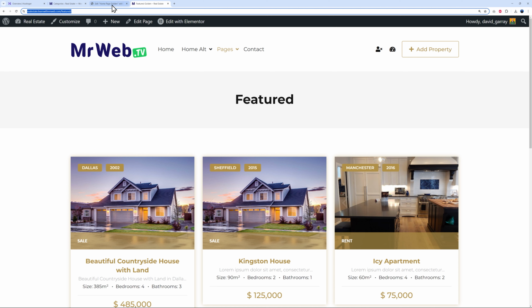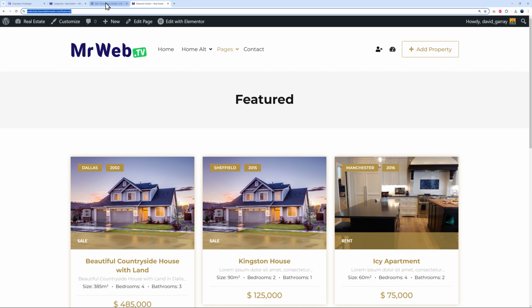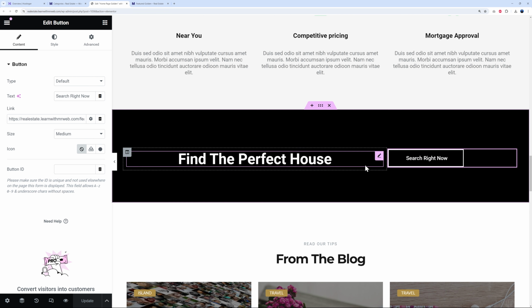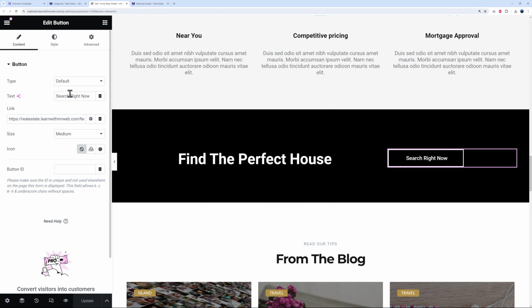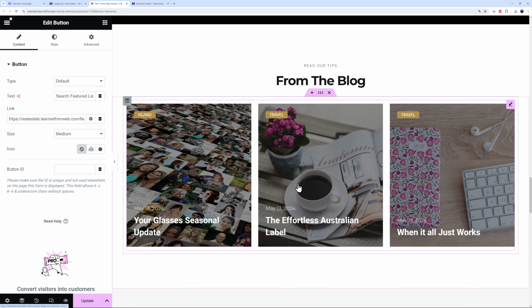Maybe you can select this, Control C, and right there you're going to paste it here instead of the other one. Okay, update. And now if they click on this, they'll be redirected to that page automatically. So you could change this as well, you know, search right now, maybe search featured listings. There you go. And now this makes sense, doesn't it? Very good. So let's move on to the next one, which is our blog section.